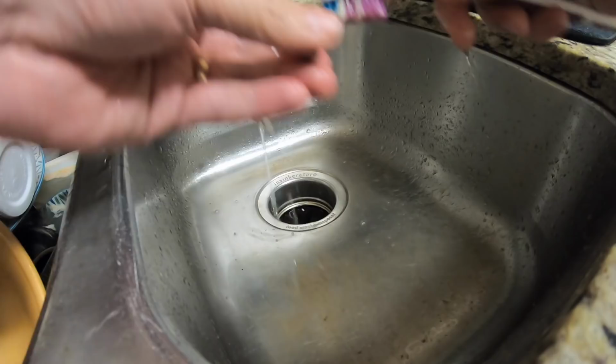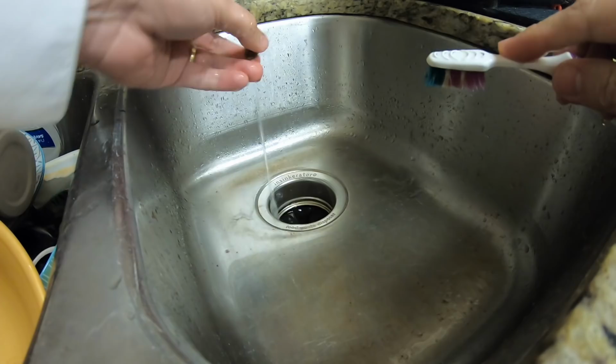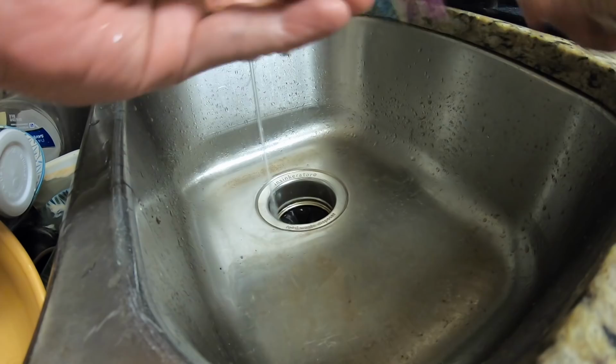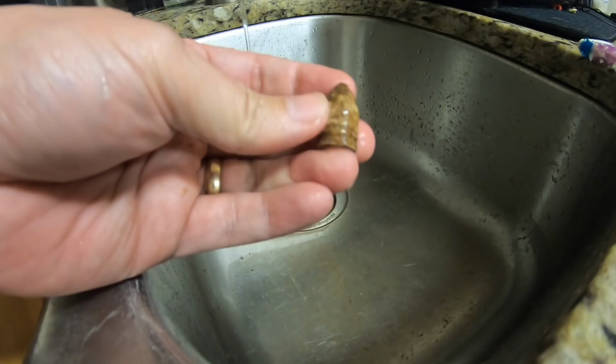So just get that base clean a little bit there. See how that one kind of looks dirty and kind of ugly? Not like the other one, it's splotchy. Well, in just a minute I'll show you a trick to getting that to where it looks a little better.